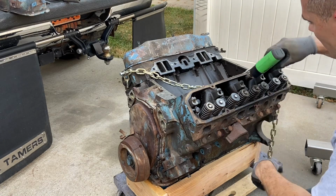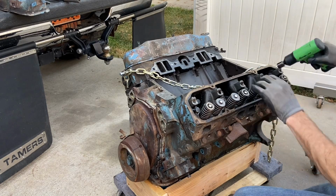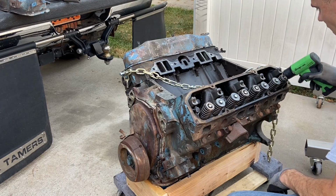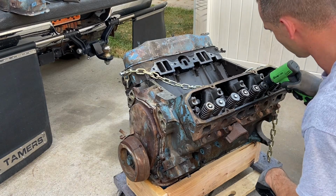And of course I forgot my extension, so I'm just trying to fight through this without it. Of course we're going to be short that one bolt right there. We'll get it figured out.